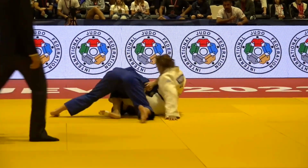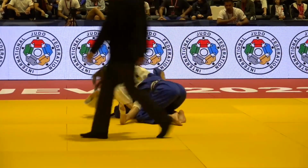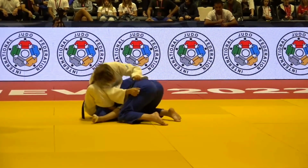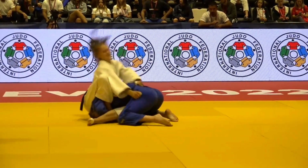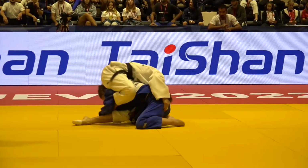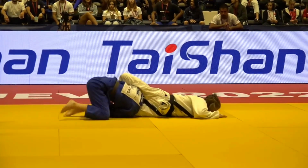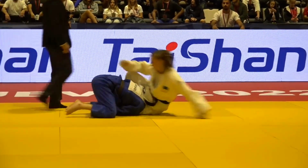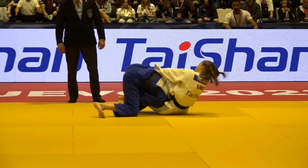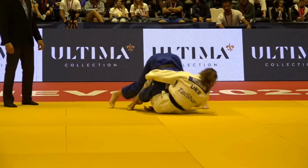It took her some trying, and I would think a lot of the IJF referees would have called mate during this one, because a lot of times during this pin it looks like she's on the verge of being stalled out. Especially here as she tried to dive to the floor to force the opponent down. I think a lot of refs would have called mate there. So good job by the referee in this case. You don't hear me say that a lot on this channel.